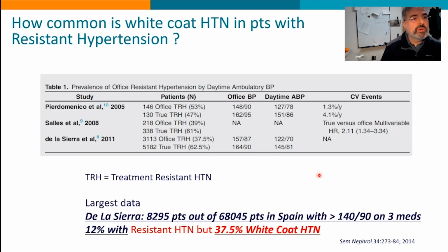So how common is white-coat hypertension in people with resistant hypertension? And I want to point out this data from De La Sierra in Spain. They have a huge registry of more than 68,000 patients. And they found that 12% of those people had greater than 140 over 90 blood pressure. So that was the prevalence of resistant hypertension with them. But then they did ambulatory blood pressure on every single one of those people. And guess what? 37.5% of those patients, when the blood pressure was done with this machine, were totally fine. The mean was 122 over 70.